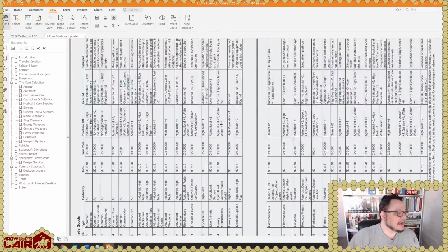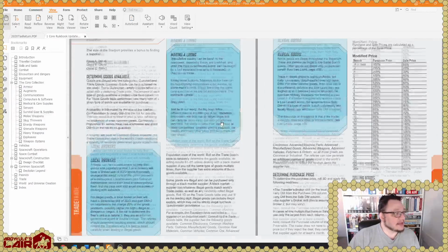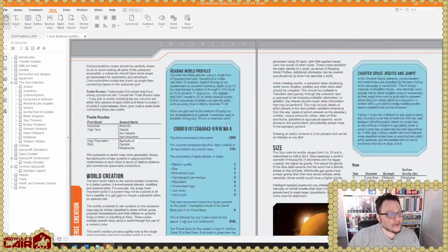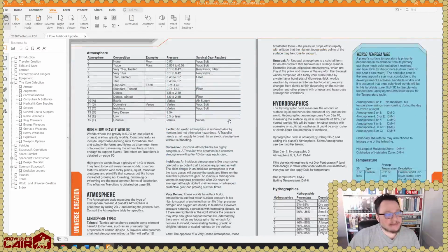Here is... what is this? Here's the trade table, actually. So here's our trade mechanics. That's here. World and universe creation. This is real basic, right?